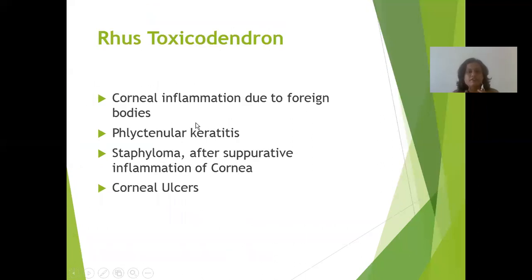So it is a useful remedy when there is a chronic corneal inflammation due to foreign bodies. It is also useful in fine lenticular keratitis, and staphyloma after suppurative inflammation of cornea. And it is useful in corneal ulcer. So it is a very useful remedy in staphyloma after suppurative inflammation of cornea.